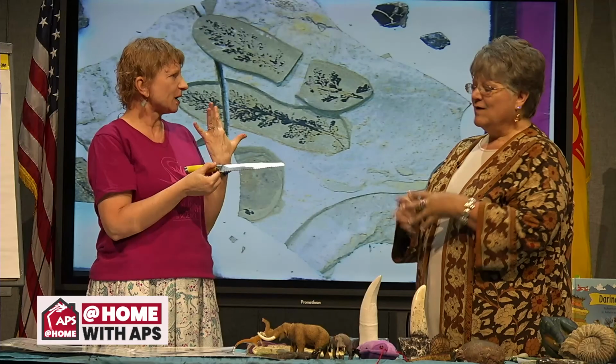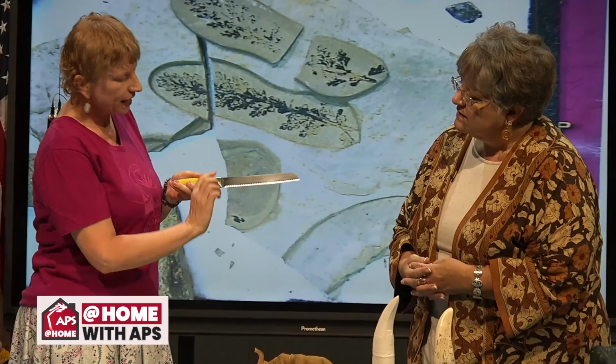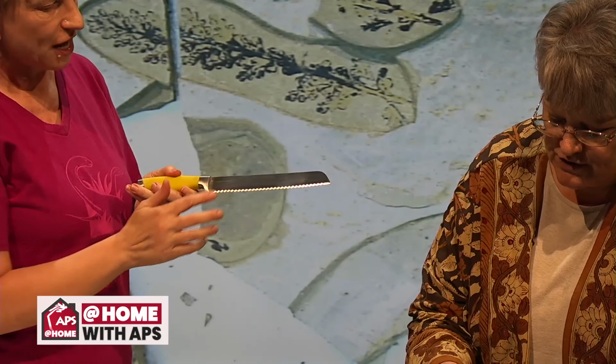Usually carry a knife, but it is a bread knife. Yeah, and it has a serrated edge. It has those little scallop-shaped edges, and that's what the edge is there for. It's cutting through the meat. Okay, yeah. It's just a lot smaller than the serrated edge here.